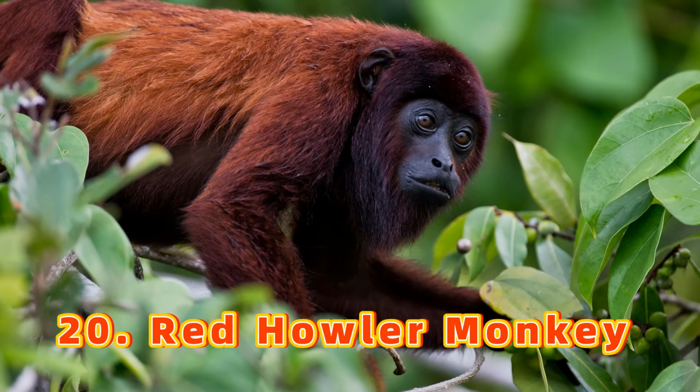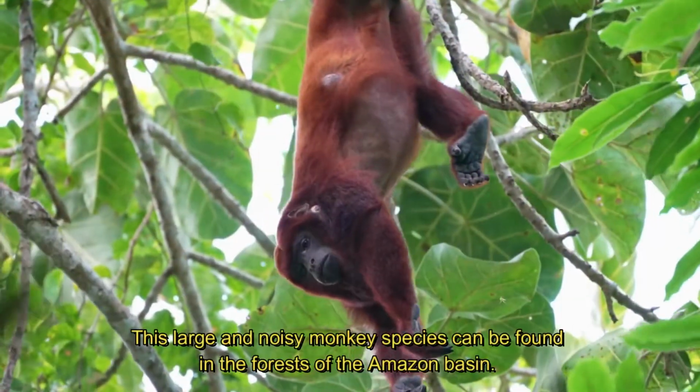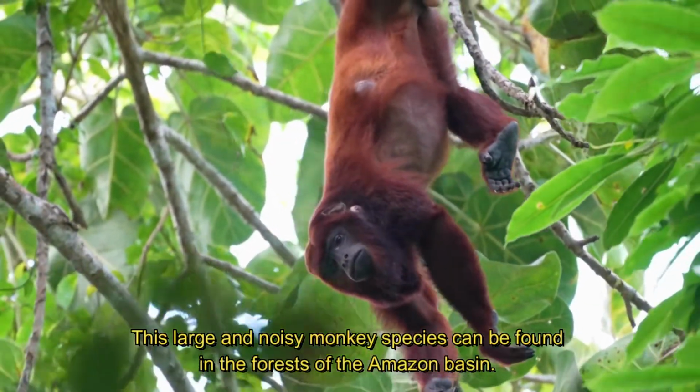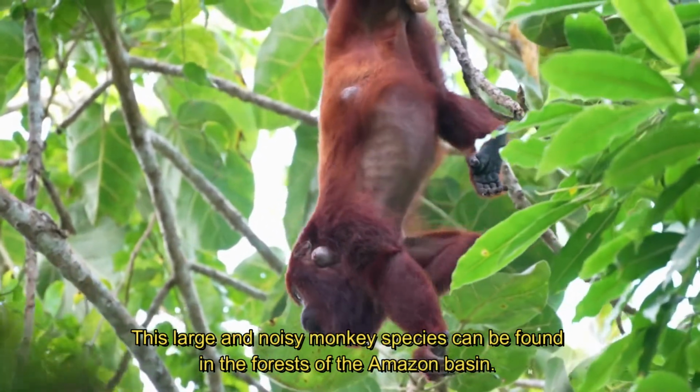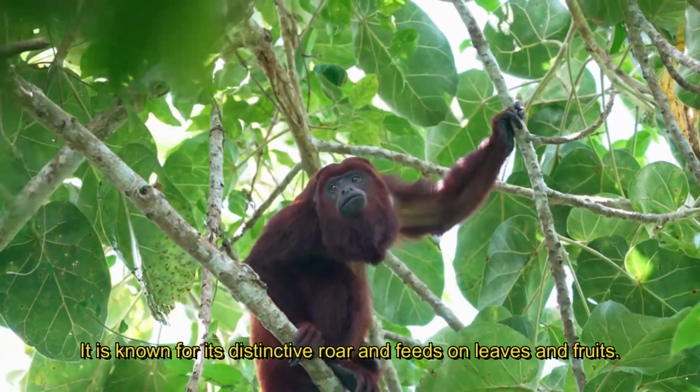20. Red howler monkey. This large and noisy monkey species can be found in the forests of the Amazon basin. It is known for its distinctive roar and feeds on leaves and fruits.